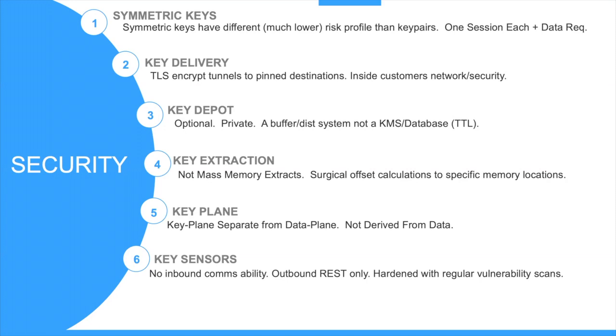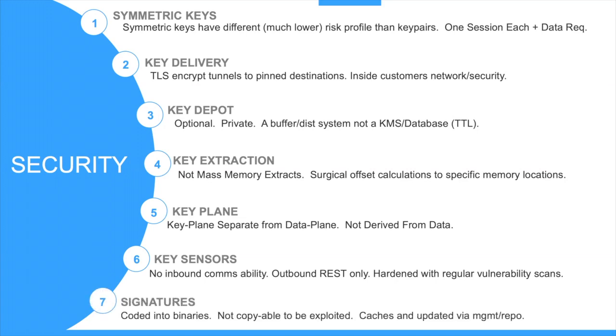Key sensors themselves actually have no inbound communication ability. They only function on outbound REST only to a destination that you pin it to, and ultimately, that's in your control through your configuration and cannot be altered once you set up and configure it. And then the sensors themselves are hardened with regular vulnerability scans. And the last part is the signatures themselves. The logic is coded into binaries. They're not copyable or exploitable.